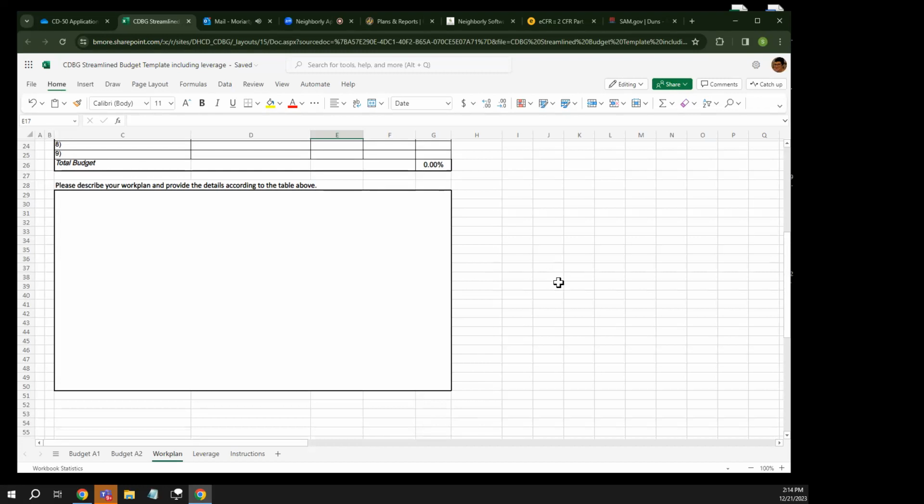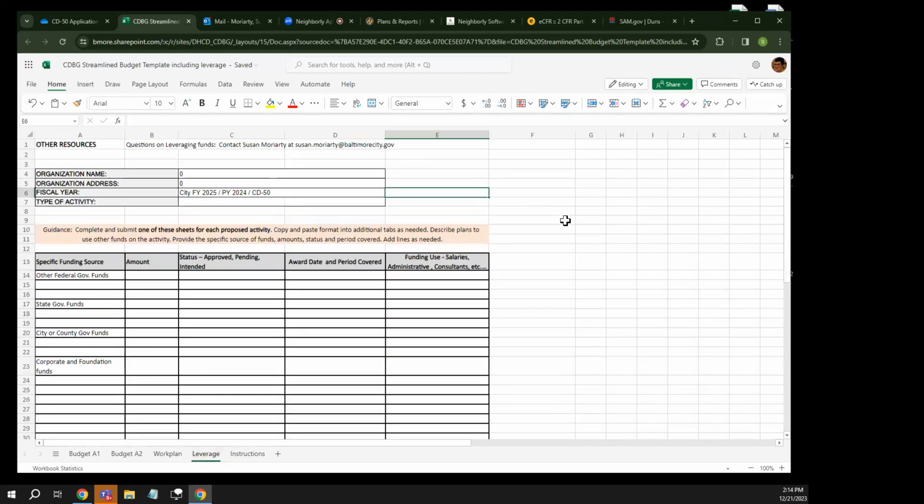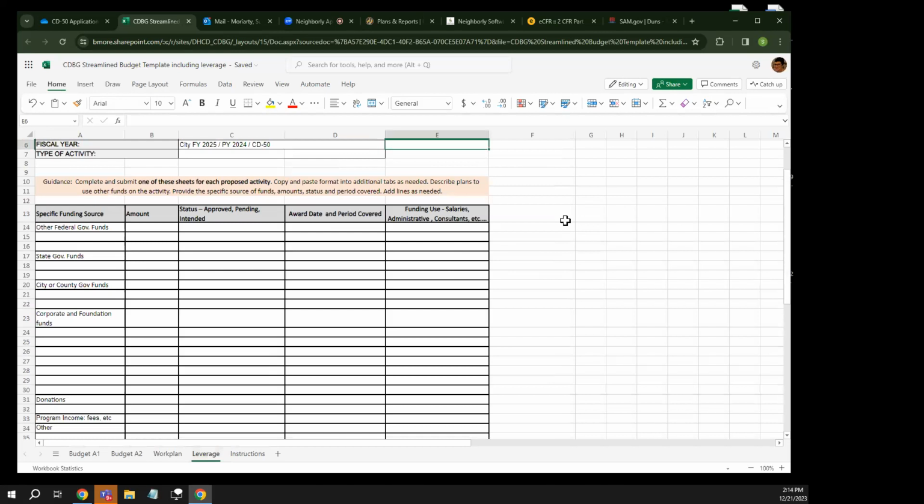The leverage tab is your sources. These are your funding sources. These are the funding sources that you're getting other than CDBG, which you'll put into your columns. Or add on anybody else that you're getting any funds from that will assist you in providing the services that you're giving us for CDBG.